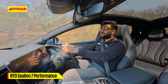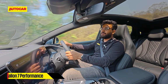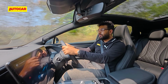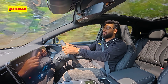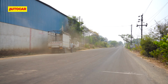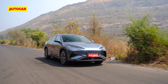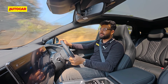Alright, into the BYD Sealion 7 now. 82.5 kilowatt-hour battery pack, dual motor layout, pushing out 530 horsepower and 619 Newton meters. That's more than both of those cars combined, and the performance, oh my god. That instant acceleration is just savage, and if you want a big practical everyday car to do regular drag races, then it doesn't get better than this.